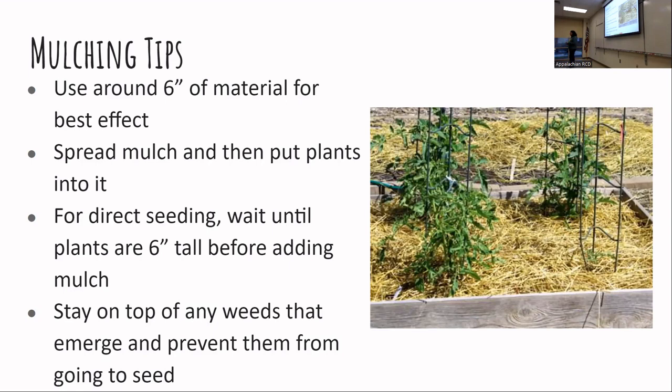How close to the stems of the plant do you let them go? With straw, I don't mind too much. When you're planting, I kind of give it a little bit of space, but it'll sort of glomp in there after a while, and it doesn't hurt to do it.